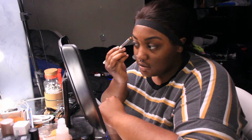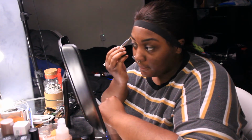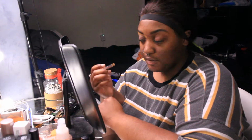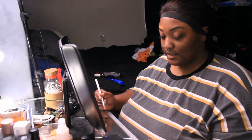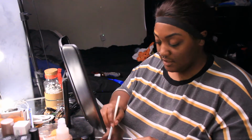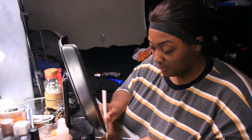This makes absolutely no sense, especially since it's really not even that great here. It's definitely not that great. Didn't I say I was gonna use a darker concealer for the top? That's what happens. I can't multitask sometimes. I don't know. It's alright. I'll blend it out. It's cool.